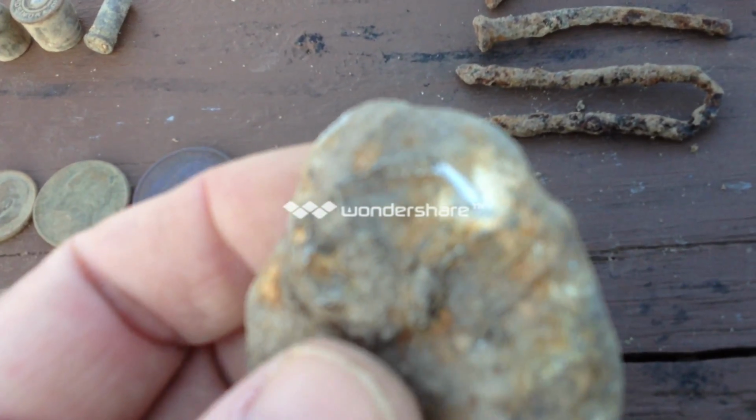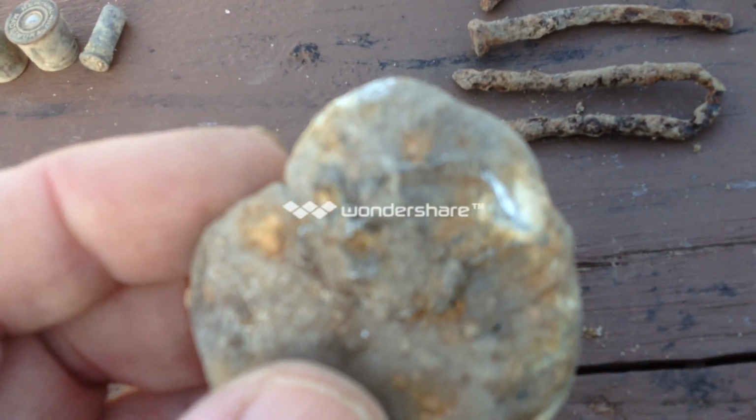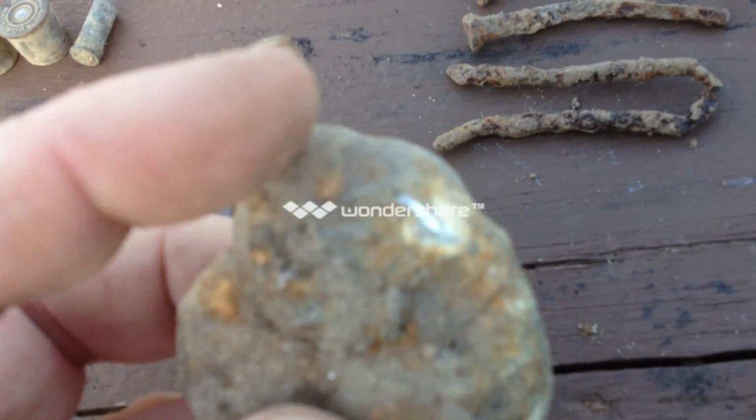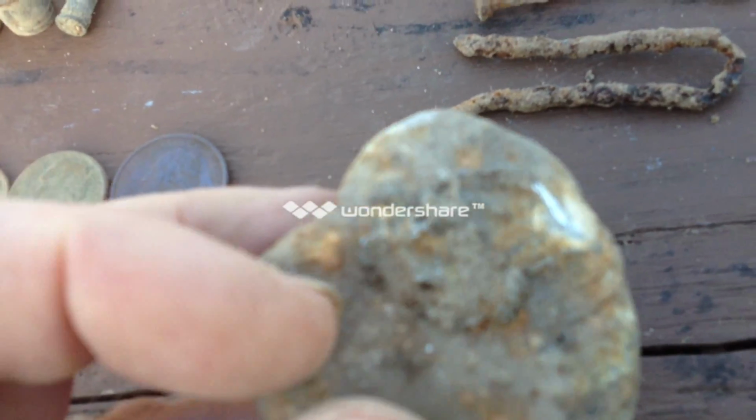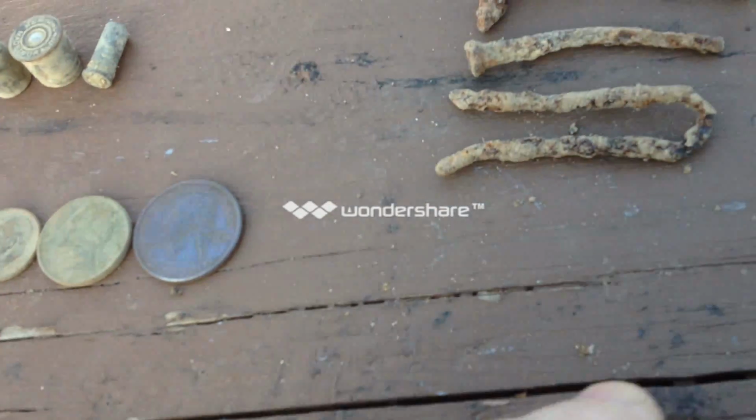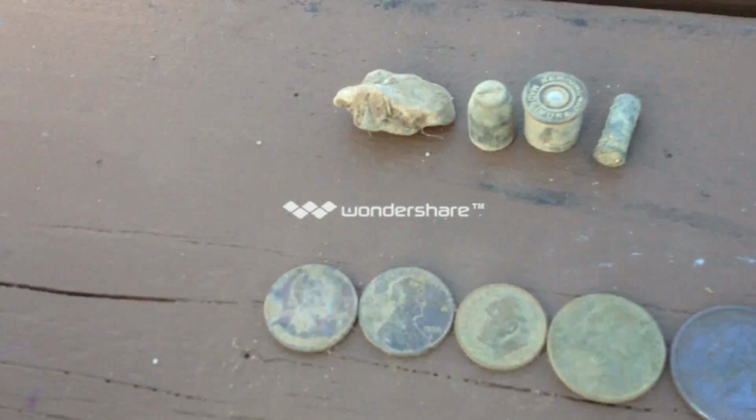I dug this up at the farm as well. This gave like a 80 or a 90 signal. So it was a really high signal, and whatever this is right here, I think is what gave me the signal. So that'll be interesting to look at. And then on to the good stuff.